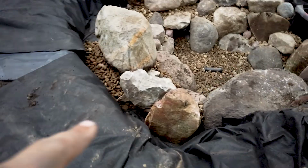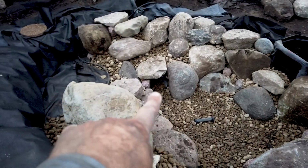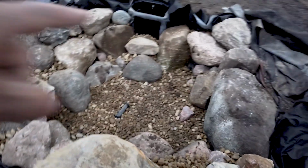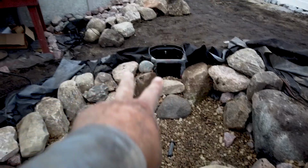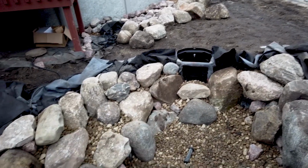I've already started setting my waterfall right here. We've got all of our rocks in. We got a little bit more hiding to do on our fish cave right there. We got another one right there. We got a little bit more finishing of hiding the face of our skimmer box.